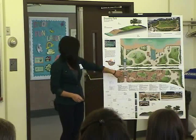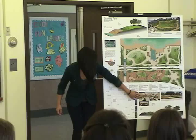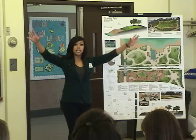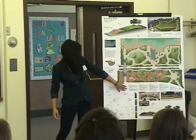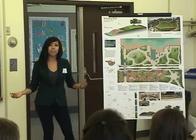Another part is this structure here. I don't know if you guys can see this, but this is a perspective that I made on the computer for a pedestrian bridge structure. There are 3 other ones on Cannery Row, and they are connecting building to building. So what I wanted to do was create a pedestrian overpass to connect and safely transport the users from this side to this side of the park. It is also a direct connection from the recreational trail, so it's connecting users from all around.